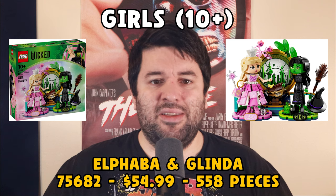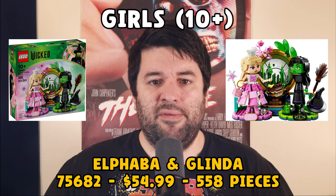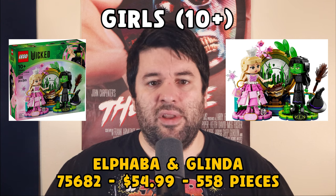What I like about this set is it looks like there's a lot of fun and cool building techniques in there to achieve the shapes that are in these figures. And it also functions as a really nice display piece.